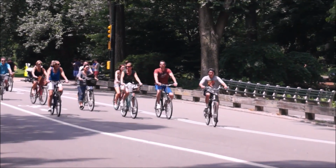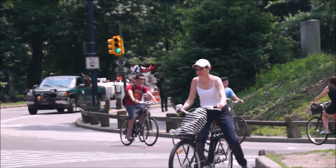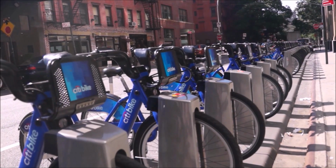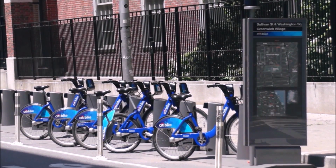While I wouldn't recommend biking Manhattan's congested streets, Central Park really is a great place for a bike ride. If you're looking to cover a lot of ground, you can pick up a bike from one of the many rental shops.